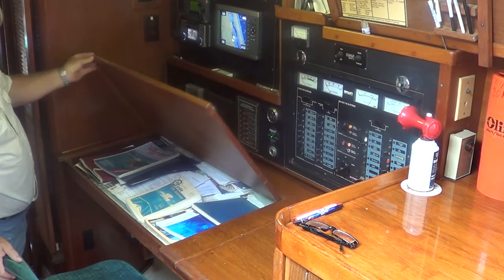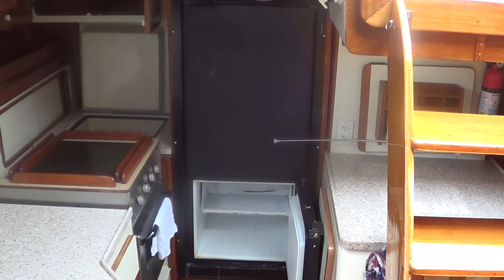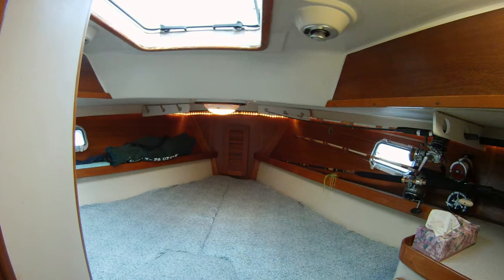The galley features a three-burner propane stove with oven, a NovaCool refrigerator and freezer, an additional top-loading freezer, and Corian countertops. The forward stateroom features a V-berth that can be converted to a large double. The forward head features a separate stall shower.